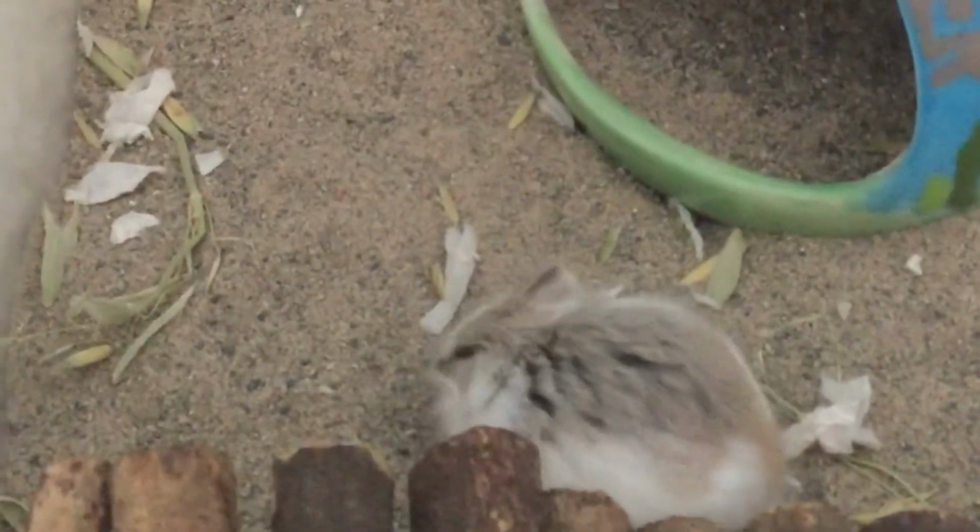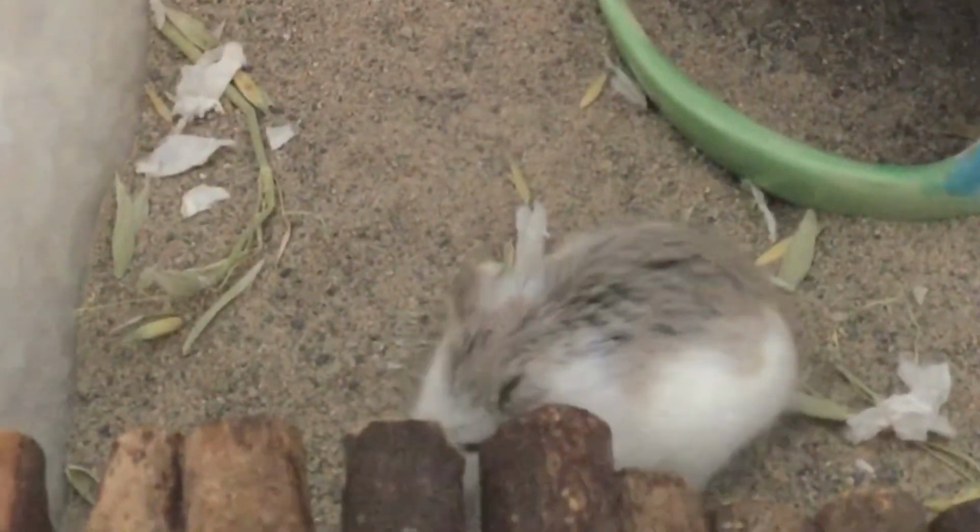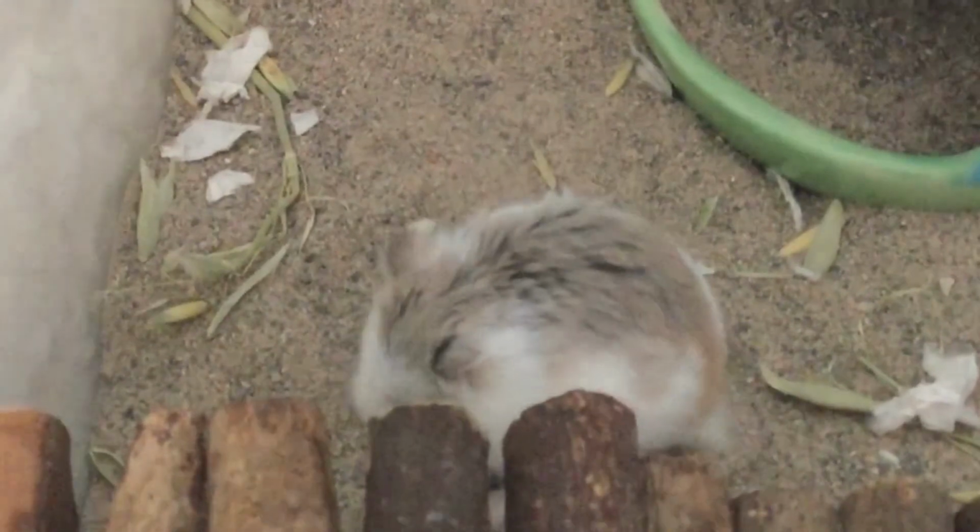Roborowskis do come from a desert area, so they need at least one third of their cage covered in sand, or they need a very big sand bath. Of course, all hamsters need sand baths, but it is definitely mandatory for a Roborowski.